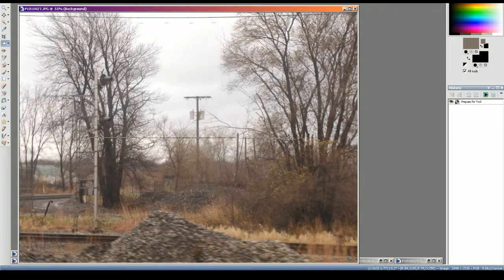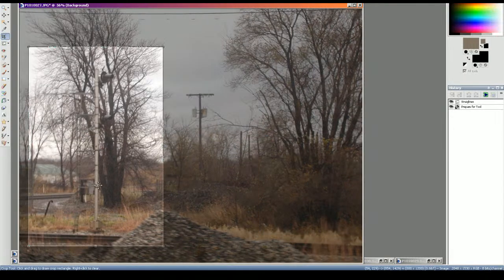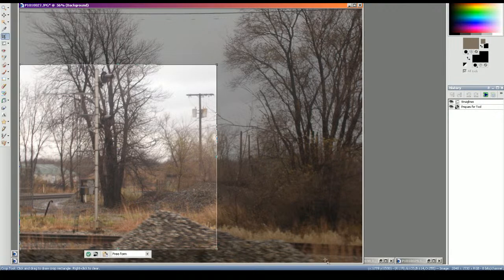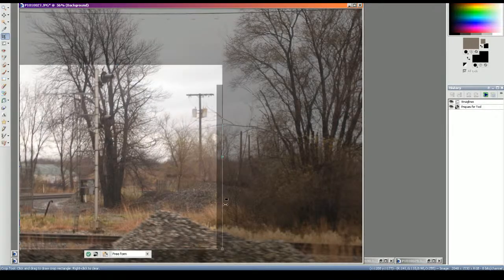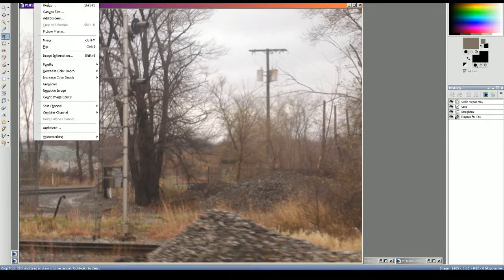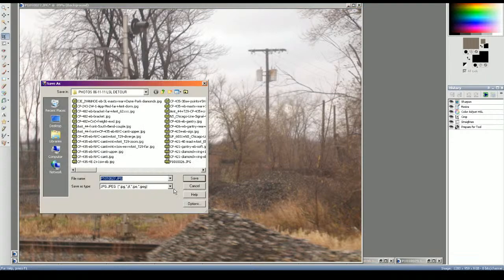I don't know how the Porter and all these branches work in this specific area. I think this actually is IHB territory at this point. So I'm not entirely sure, but because you can see it goes IHB maintenance, IHB. So I think at this point we're on the IHB, which, as CSX is concerned, it's one of its allies in the area.